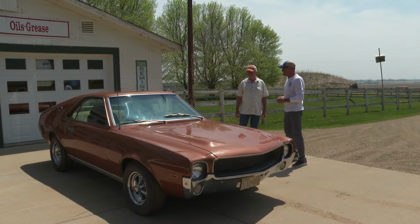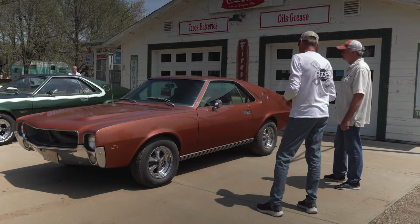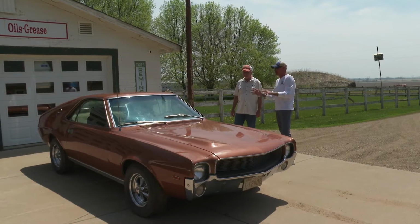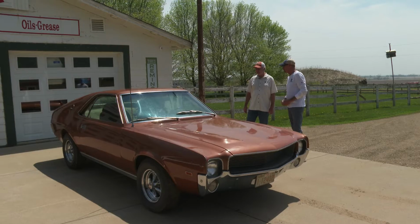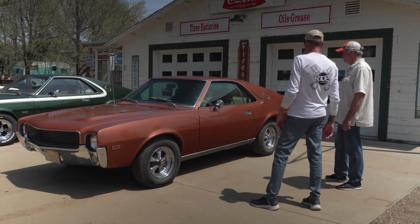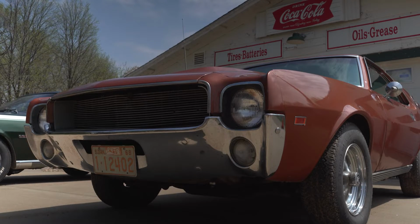All right, what are some of the features on this? Because we just got done looking at that beautiful 1970. Now we go back a year. This is a '69, and there were changes. What were some of the features on the '69 AMX? The AMX and the Javelin basically came out in '68. So between the '68 and '69, minor differences. The door panels, not as much of a change between the '69 and the '70.